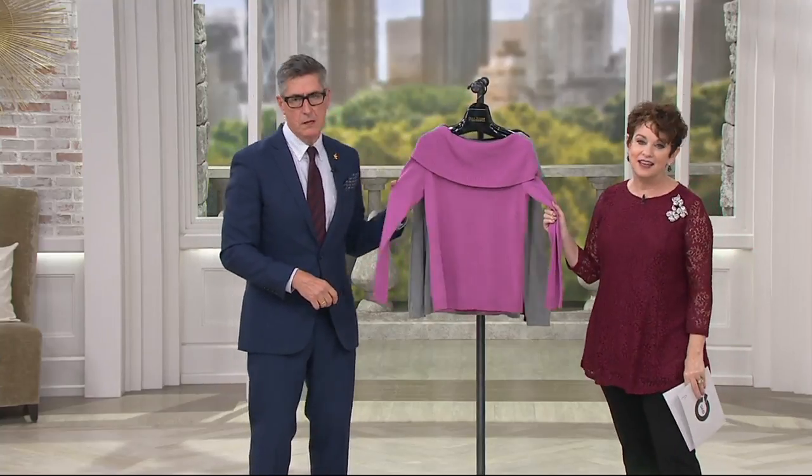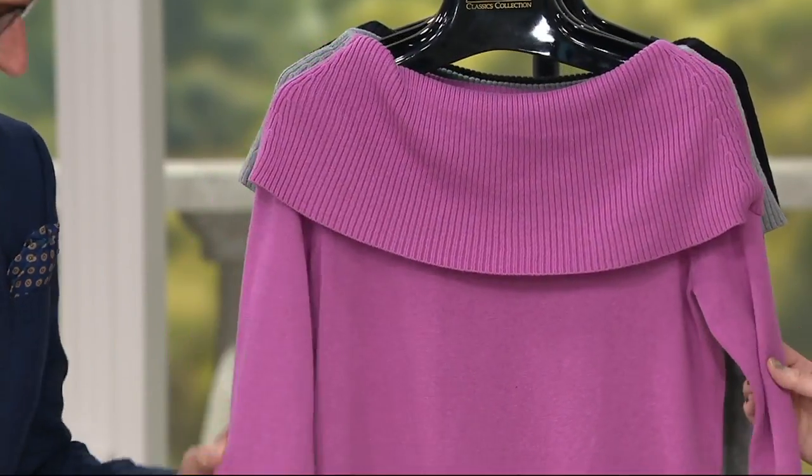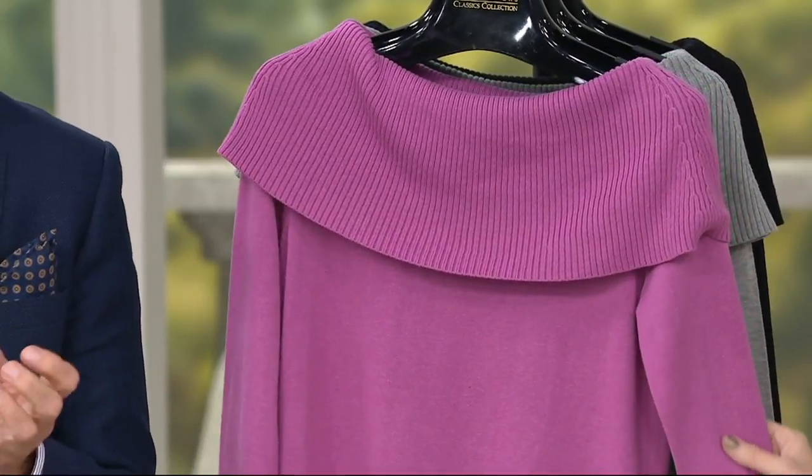And how about this? Is that a color? English rose to brighten up your fall and winter, right? And when we say English rose, think of our traditional tea berry color that we do, that beautiful soft pink, but heightened, really brought into kind of more of a vibrant pink.